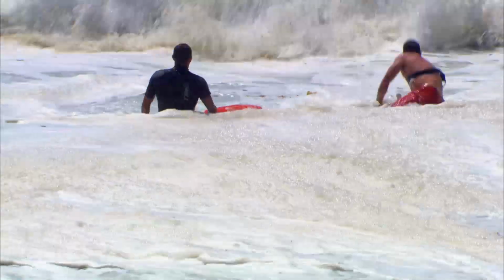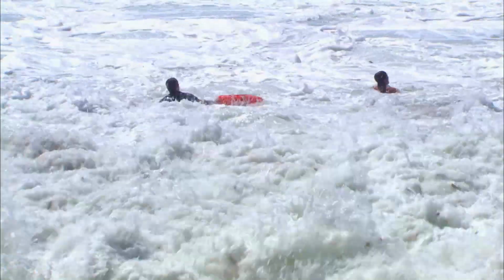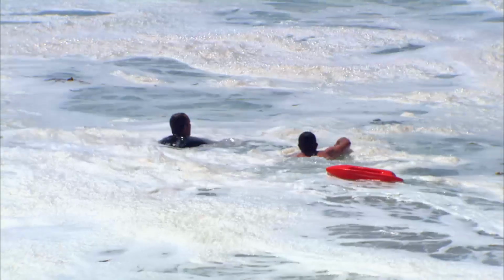As I was going underneath the wave, pulling him, we were both getting pulled back. Never take the ocean for granted. It's so strong and powerful.